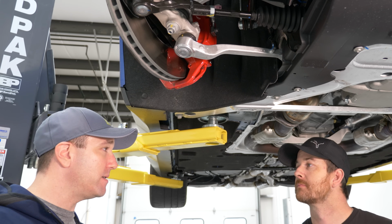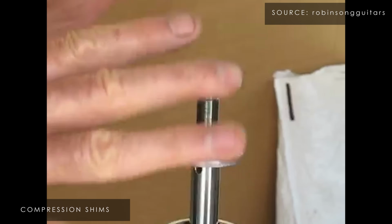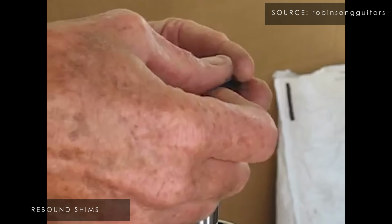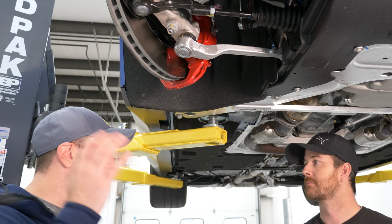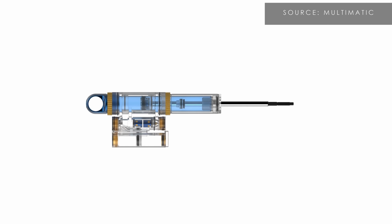First and foremost, most dampers or shocks use shims to allow oil flow. And they can stack shims at various different sizes and heights to get that oil to flow. All dampers are a glorified valve. It's a valve to move oil. There's a piston that moves through the shock, moves oil up and around for compression and rebound.